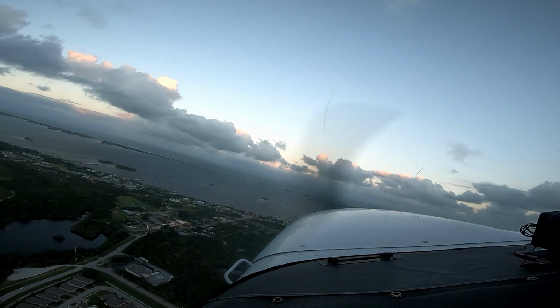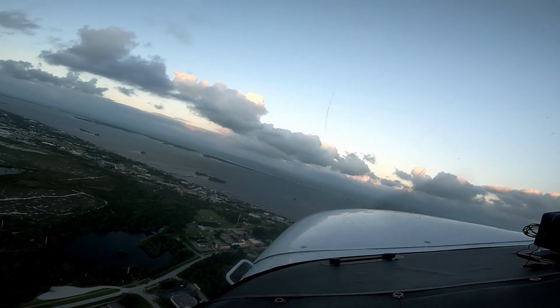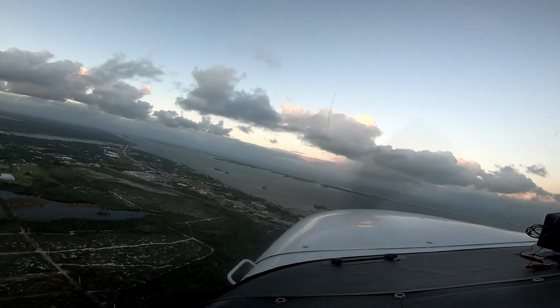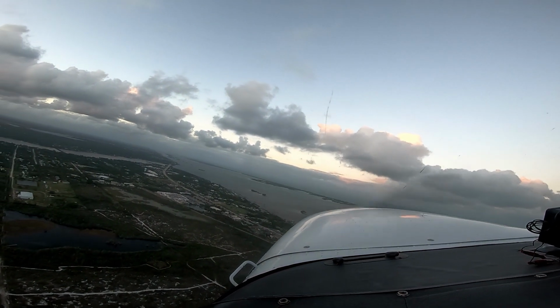Alright. 300 feet below pattern altitude, and I'm all distracted. Clear left, turning left. Whatever traffic, Cessna 150 is 2 miles from the west.